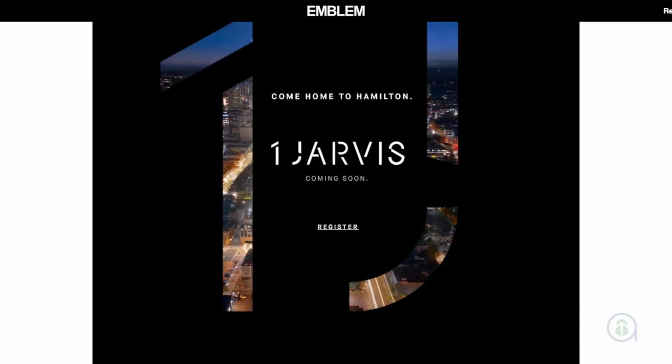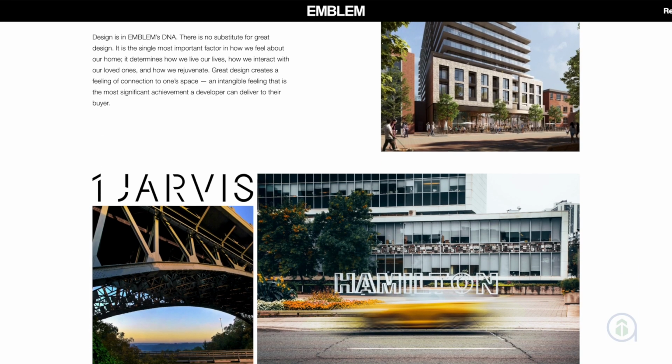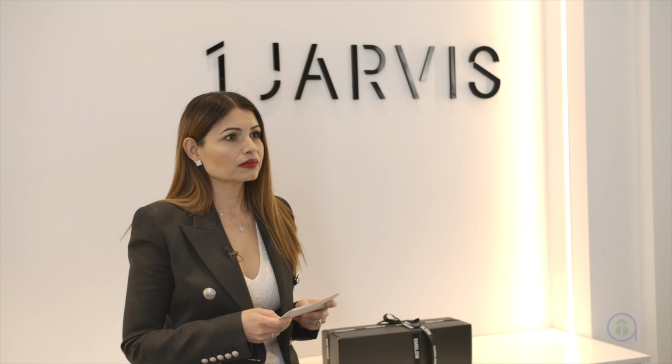Now, we all know who Emblem is, but for our viewers who don't know who Emblem is, can you tell us a little bit more about the brand? And also, how does Emblem compare to others out there? Emblem is the private equity arm of the investment management firm that I founded. I've been in the investment management business for almost 25 years now, where we look after investment portfolios for wealthy families. And so Emblem is the private equity arm of that, where we execute on our residential developments.